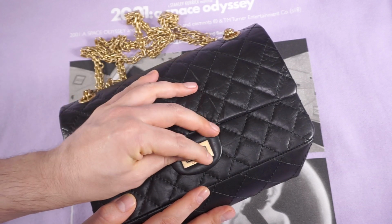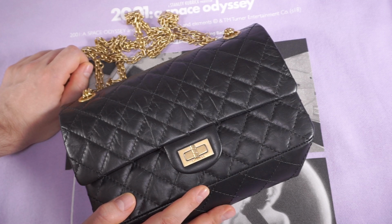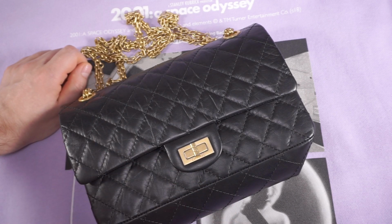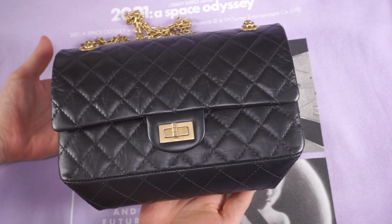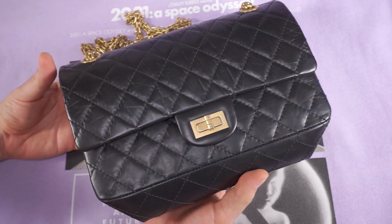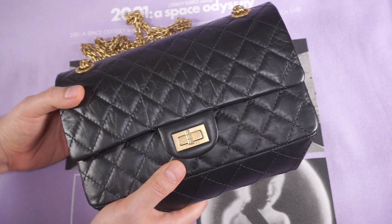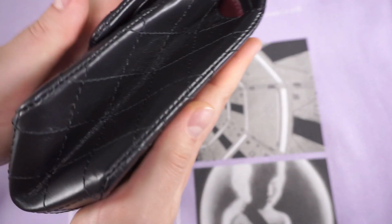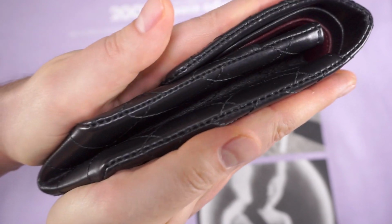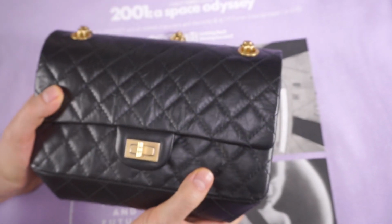Now, one of the reasons the reissue is called a reissue is because for a certain period of time it was discontinued. When Lagerfeld brought it back, he wanted to add a touch of poetry to this bag. So he stated in the press release that he found, or rediscovered, the 2.55 bag in one of the boxes from the Chanel archives. When he opened it, it was all squished up. It was literally flattened, literally, we're talking like this. But it was out of jersey, not leather.